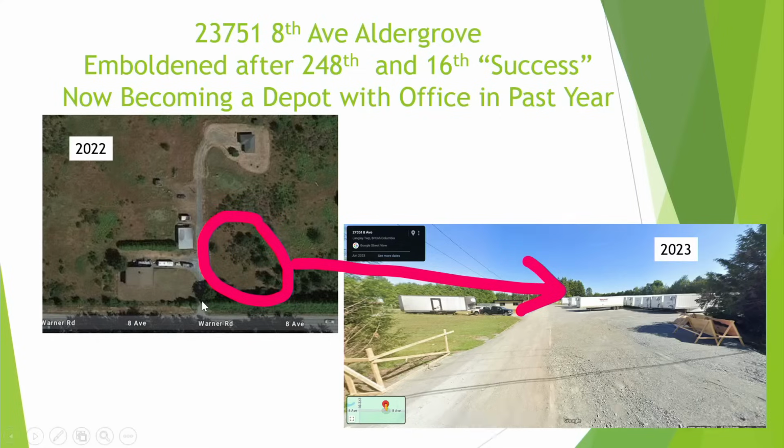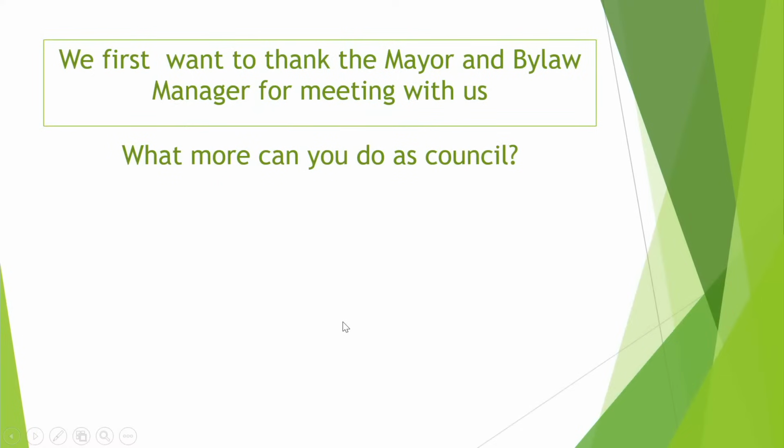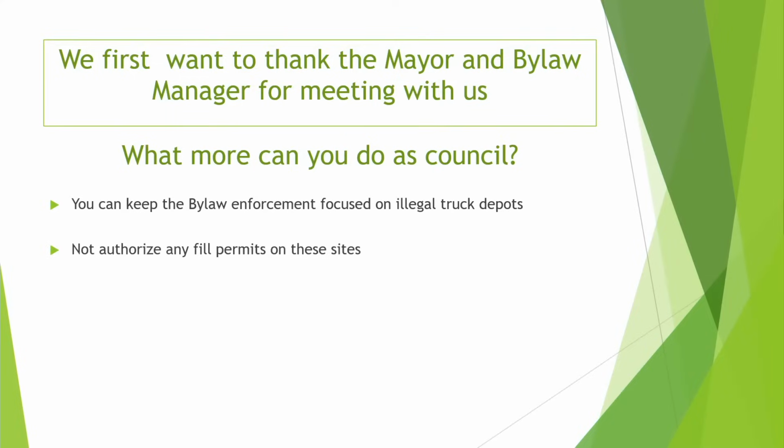And we need your continued support to make sure it doesn't go on, right? And so what do we want more from council? We want you to keep bylaws focused on the illegal trucks. We don't want to authorize any fill permits. My understanding is that the 248th has asked for a permit for the fill retroactively. We say that should not be granted.